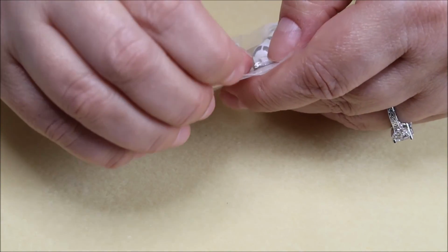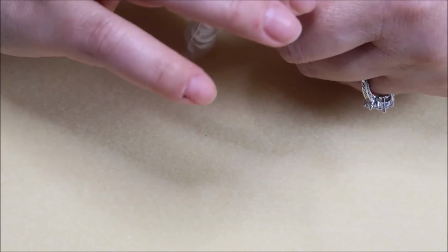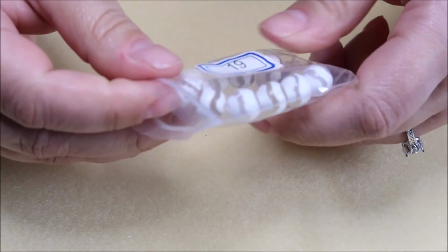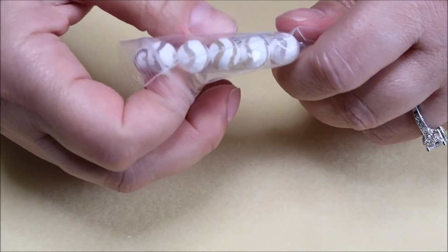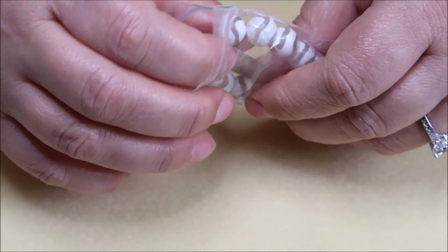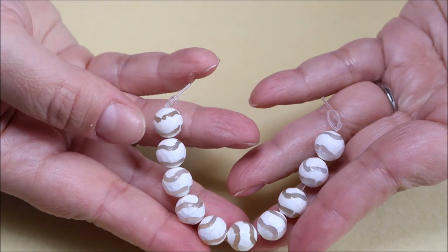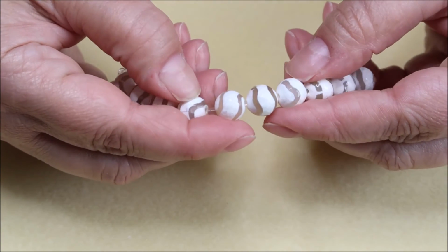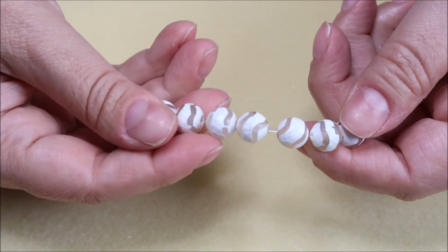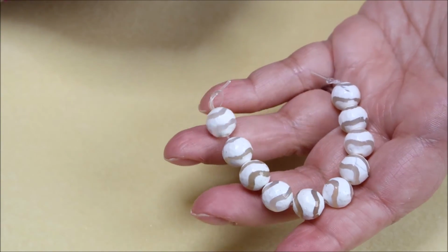And 19. 19 is a 10-piece strand of the Z style agate. Some people call it agate or agate. Z-style agate round beads. There we go. They look like little baseball beads. So, there you go. More white to add to our nautical theme.